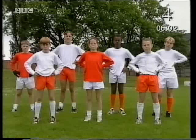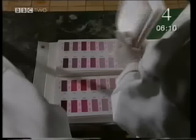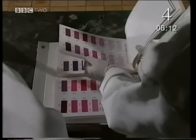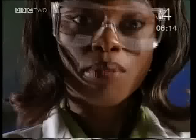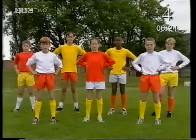Okay, let's give them a choice in yellow. So that just leaves us one more colour to choose. So I think I'm going to dye the shirt blue. That should do it. Now to finish them off.